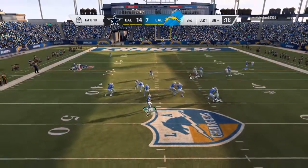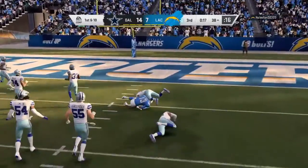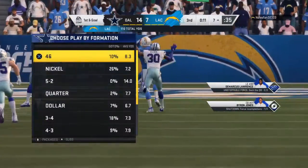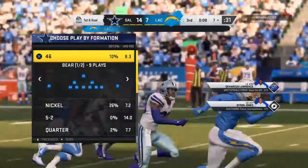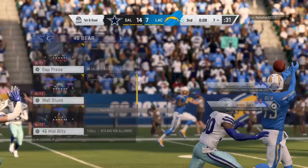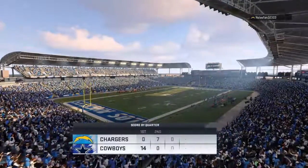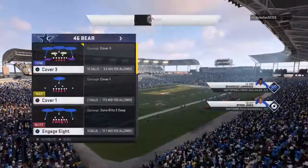From the gun, Rivers. Oh, a scrap for the football, and he's going to come down with it. That goes for a gain of 31. First and goal at the 7-yard line. Now this will probably be the last play of the quarter. And that is going to do it for this third quarter of action. We'll return with more after this break.